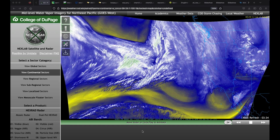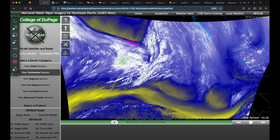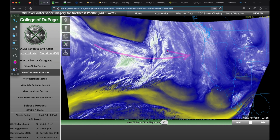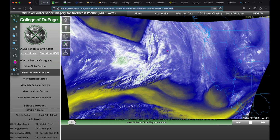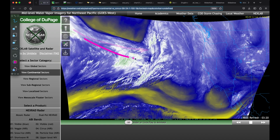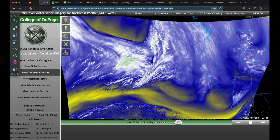To start here, we are looking at water vapor satellite imagery from the Northeast Pacific, just off the northwest coast of the United States. If you look closely, you see these clouds moving quite quickly as they come on shore over the Pacific Northwest. That is the jet stream. I think you can tell just how quickly some of these clouds are moving, opening up a trough again off the northwest coast of the U.S. This is really our next weather maker.